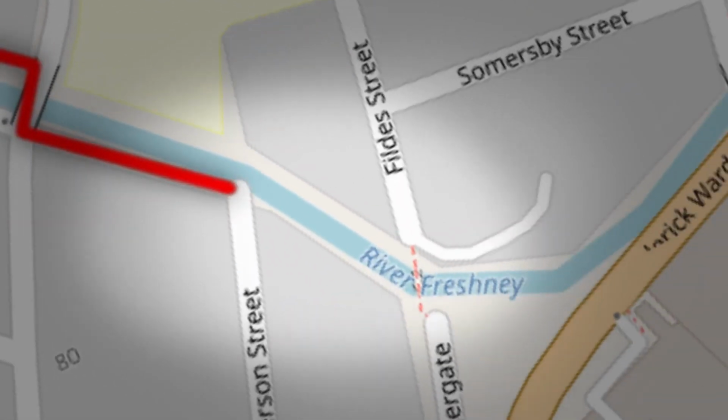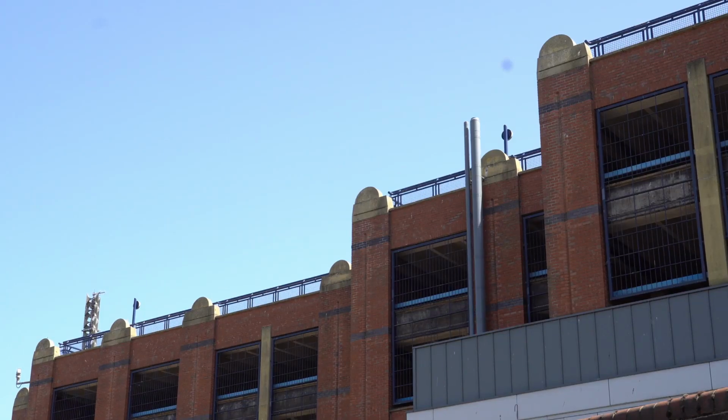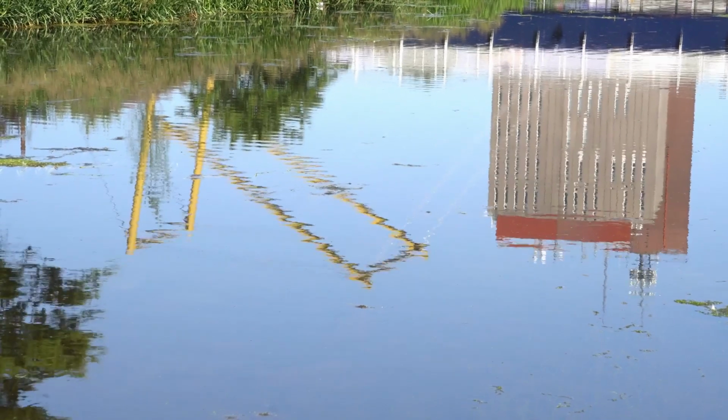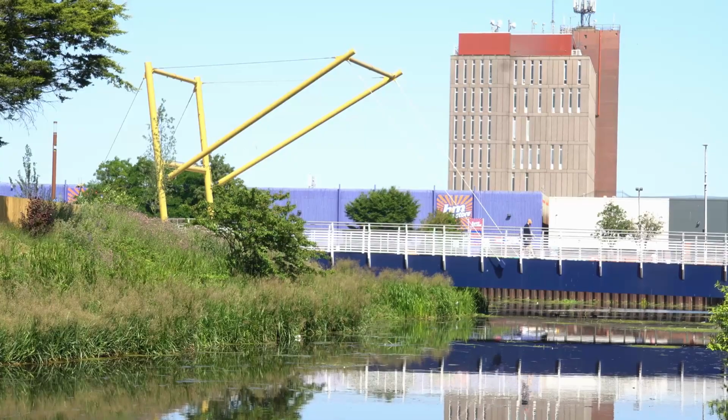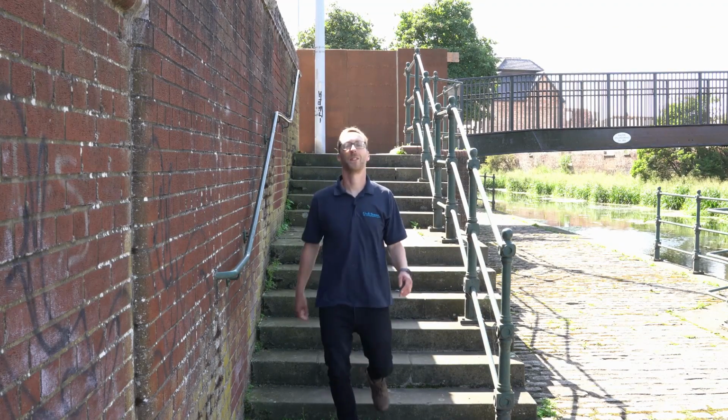Heading away from Duke of York Gardens, we follow the river into Grimsby town centre, where it passes Freshney Place shopping centre and up towards the new bridge. And so we reach the final part of our journey along the fabulous Freshney. Here we are at the riverhead in Grimsby town centre. Even here we can see wonderful wildlife like swans, kingfishers and fish.